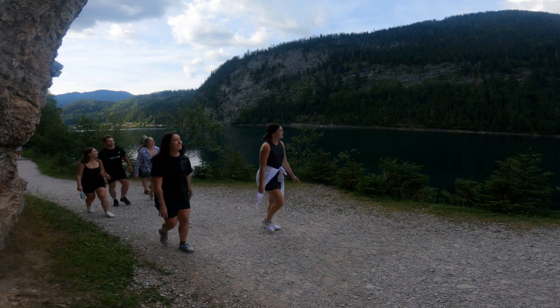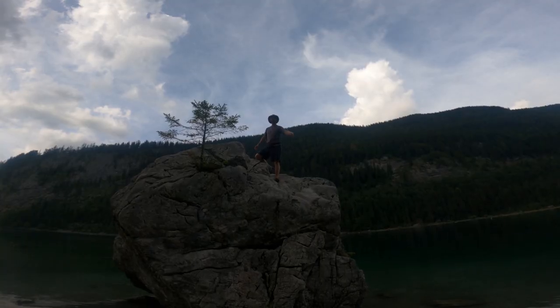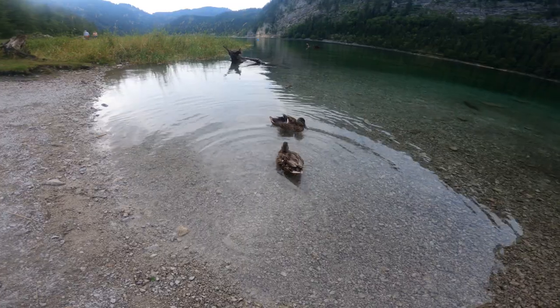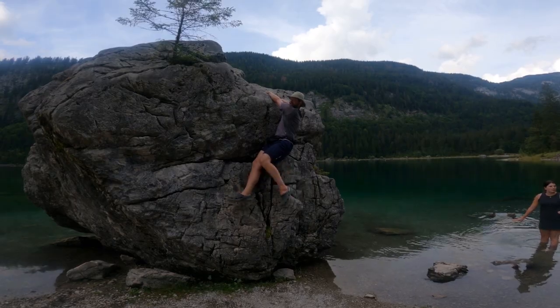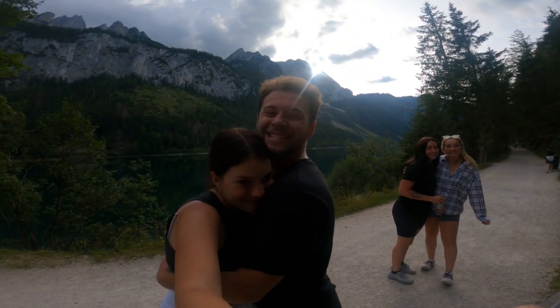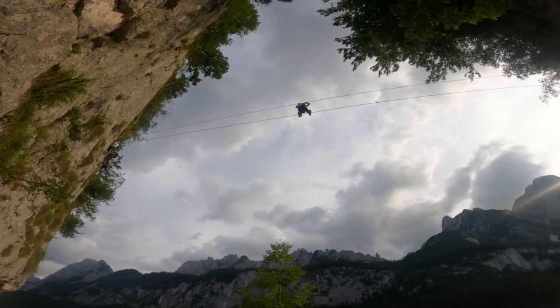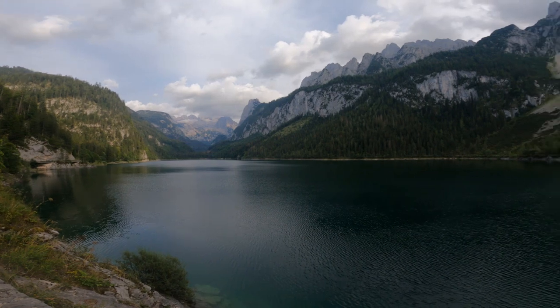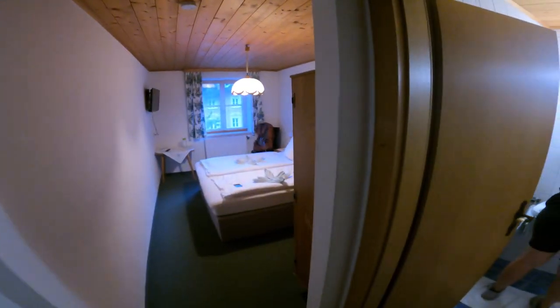It's all funny jokes. Hey guys, I'm up here. Look at me. I can't get down. I can't get down. No, I'm not scared of anything. Screw that. We have made it to our hotel in Werfen.